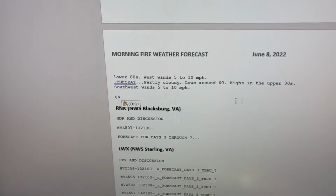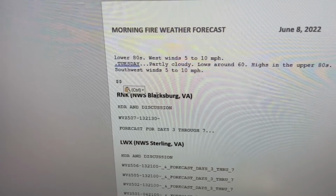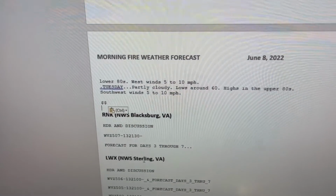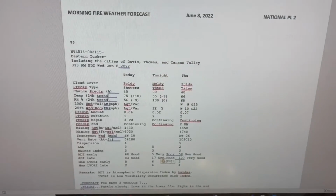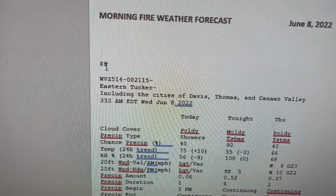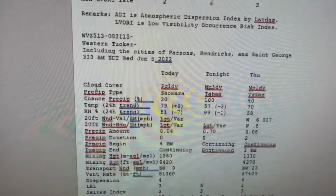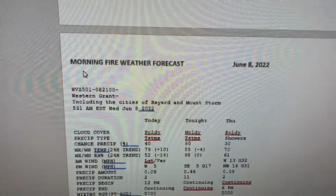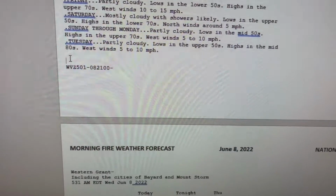All right, so we got Charleston in there, but then you want to go through and for each highlighted, get each weather station. So here's Blacksburg, Sterling, and you're gonna do that for each forest. So each of those templates we saved on the desktop, you're gonna wanna fill in the blanks. So eventually you're gonna turn this into a PDF. So we wanna go through and take out the unnecessary little dollar signs in the document. Just scroll through it, find all your little dollar signs, take it out, get it ready for editing to make into a PDF later. And right there between each little forecast zone, those dollar signs show up.